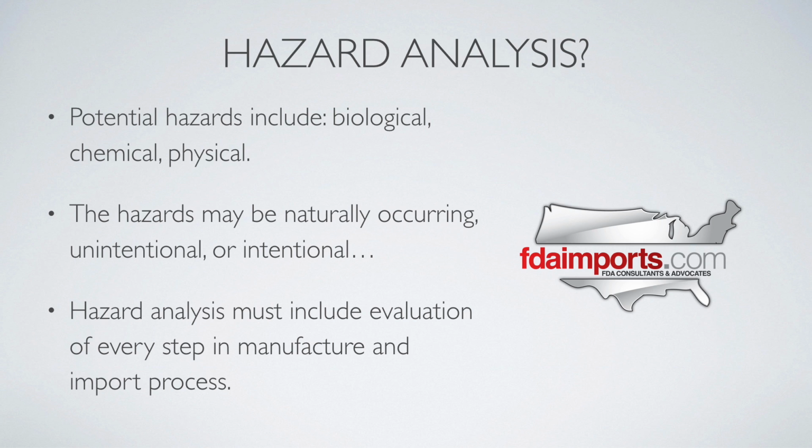But FDA's regulation also considers the source of these hazards. For instance, hazards could be naturally occurring. They could be unintentional. They could arise just by the processing and by the failing to handle the food a certain way in order to protect the food from food safety risks.